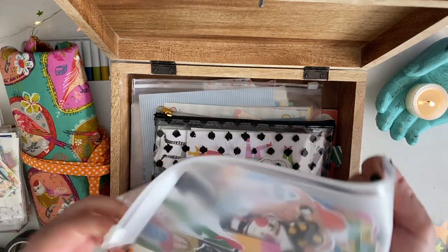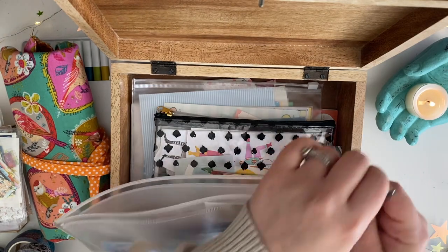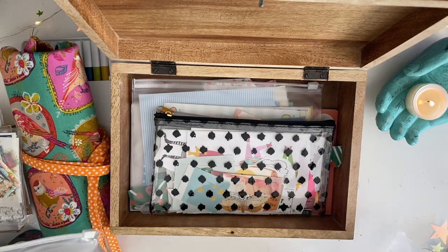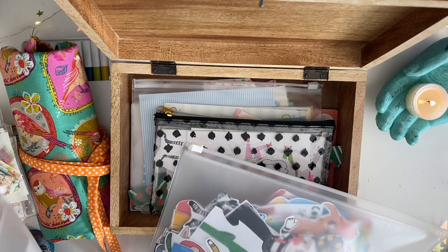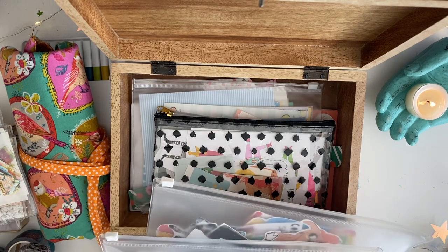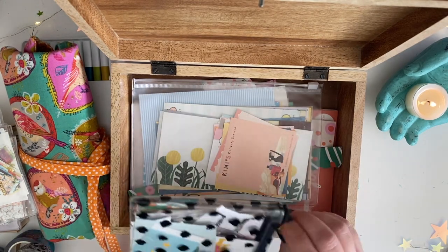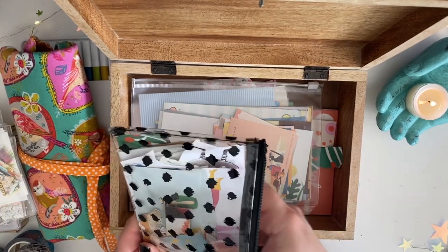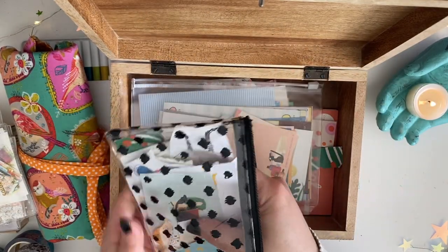So this is my pocket journal Pam. This is Susie from Susie's Tiny Desk. And yeah, I have a whole bunch of these, but I also have an entire stack of collage sheets where everything is just all mixed in, and they're from months and months ago. So what I did was I got that stack of ephemera where everything was just all mixed together and pulled out a chunk, and that's what I have.